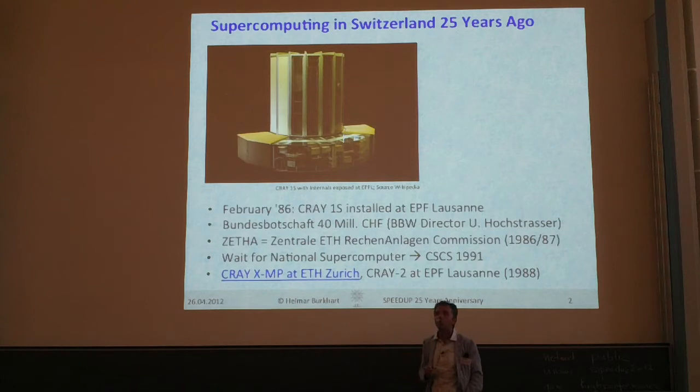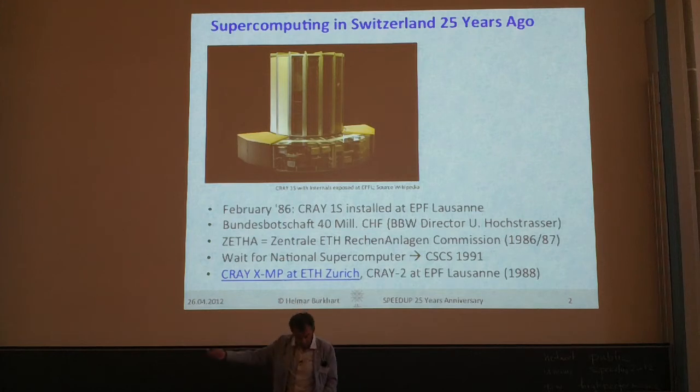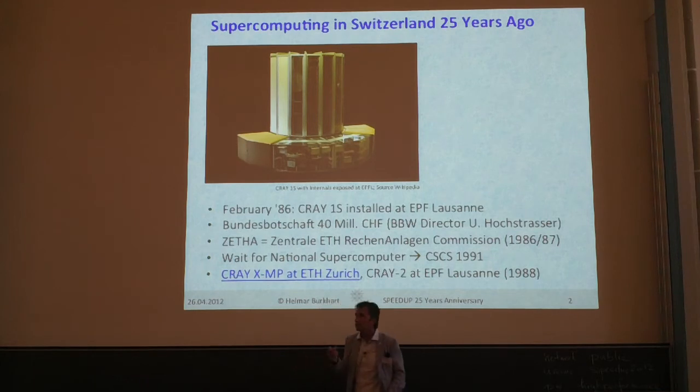So it took time. And at that time, the scientists, of course in the application fields, became nervous now. We want to have such a machine, because this drives the science. We see all over the world it driving the science.